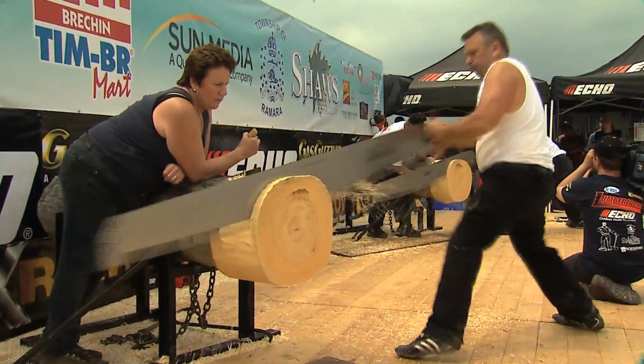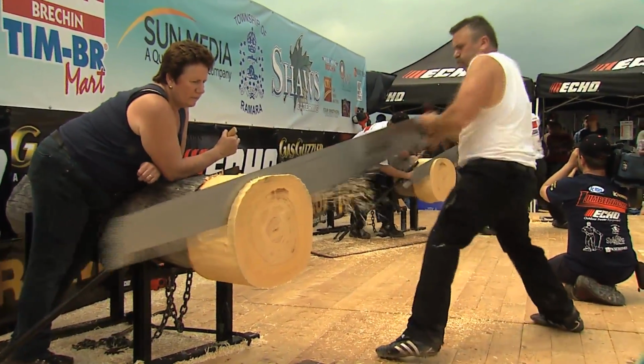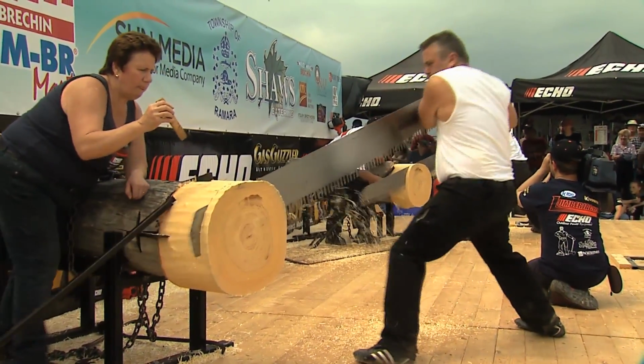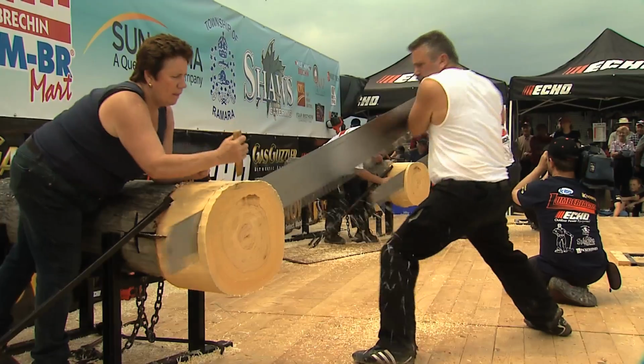How do you feel about your cut? Cut went pretty good. This wood isn't turned on a lathe, so when they peel the bark, you have these little ridges on the wood, and that's exactly where I came down when I was finishing my stroke. It hung right on a ridge. It caught a ridge, and then I had to work it to get it off of that ridge.